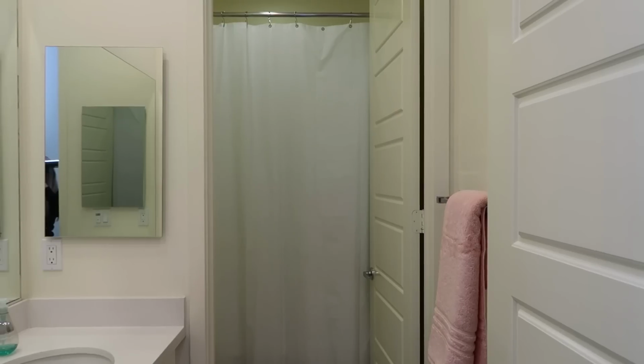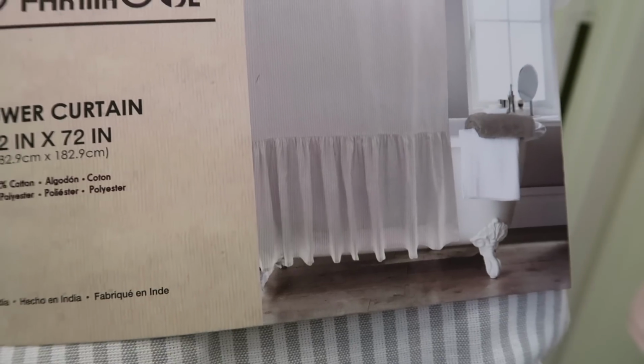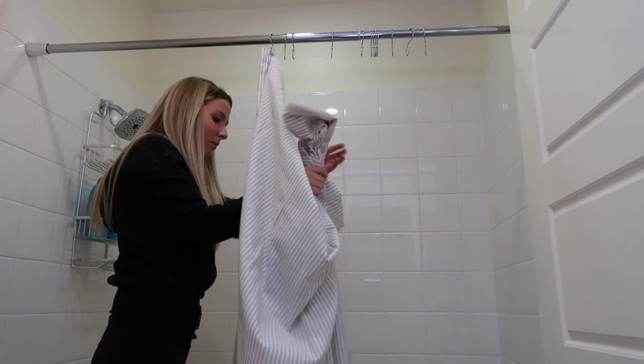I really wanted to soften up the shower space, especially since it's the first thing you see when you come in at the back of the wall there. So I thought this really cute farmhouse looking dainty shower curtain would look really pretty. It has a really simple pattern to it, and I think the edge is just gonna add a soft kind of vintage look to it.